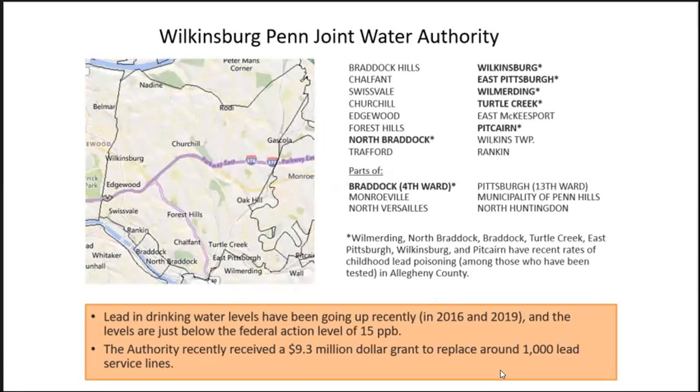Many of us can relate to lead in some capacity, but the first thing that comes to mind is the drinking water. If you are within the Wilkinsburg-Penn Joint Water Authority, they basically got a lot of money to do what PWSA did over the last few years, and that's to start replacing their lead service lines. That money is called PennVest dollars. It's through the state, and it's basically grant funding to do that work.